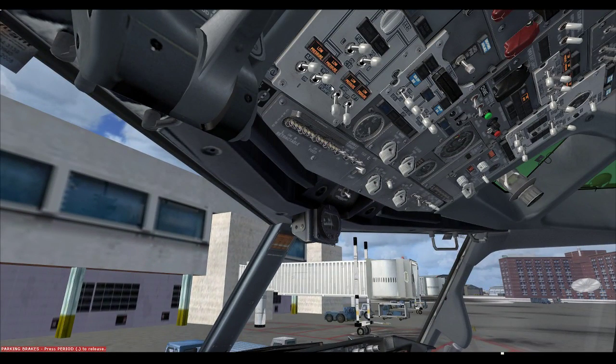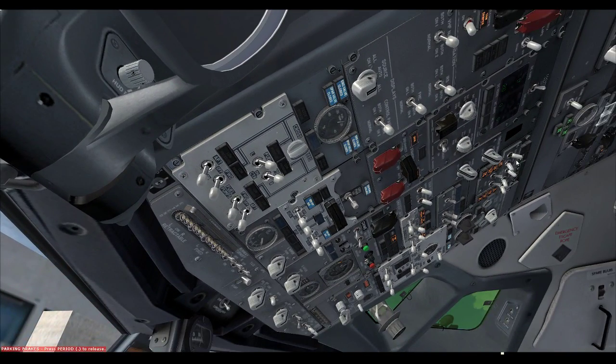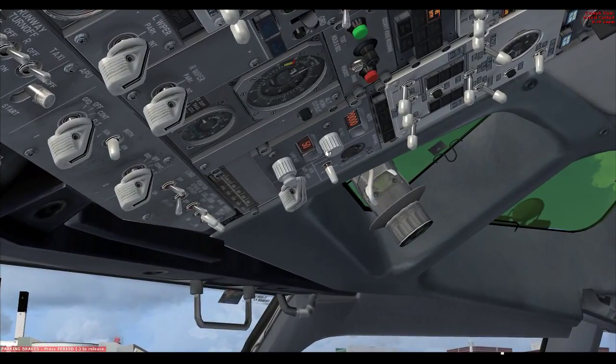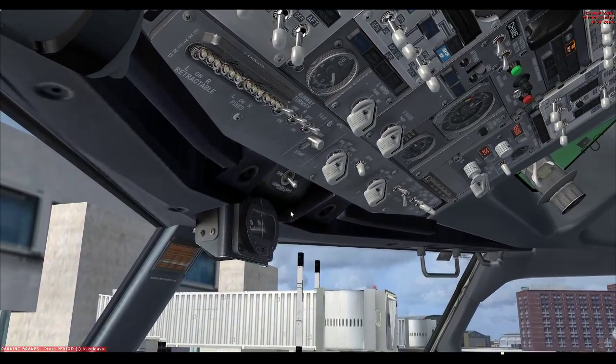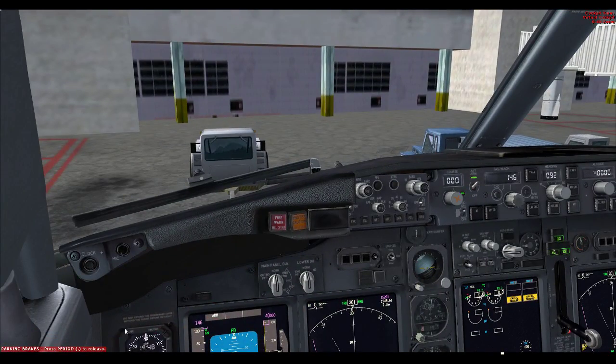Okay, so we'll get the fuel pumps on, yaw damper, window heat, hydraulics, pressurization panel, going up to 40,000 today, and the landing altitude in Columbus is 815 feet. Set that to just 800 will do. Now we'll get the APU started, or actually, Glenn, if you're listening, are you ready to push? Or just let me know when you are ready to push.